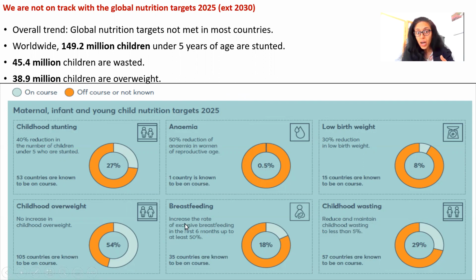If you look at the report card in detail, you will see this figure in the main report card, and all of the references are provided for your perusal at the end of the presentation. But yes, if you see this orange color mark, students, this one indicates that the majority of the countries are not meeting the global nutrition targets. So let's look at the example of anemia. Only one country is on course. So one country hopefully will meet the global nutrition target of anemia, which is to reduce anemia in women of reproductive age by 50%.